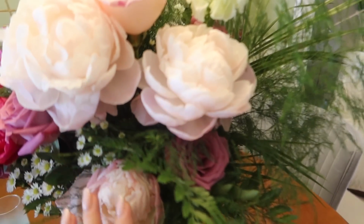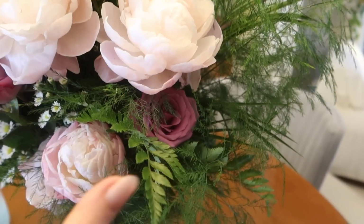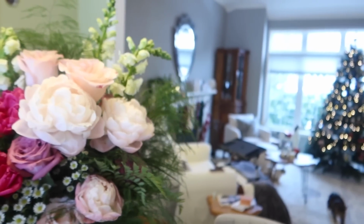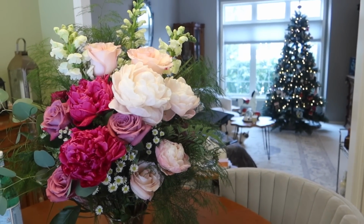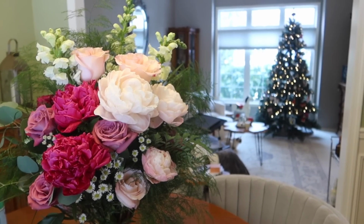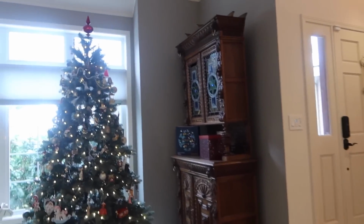But it has peonies, which I think are out of season. They're so beautiful. And roses in kind of ombre shades. And what I love about it too is how fragrant it is. If you've ever smelled Jo Malone's peony candle, it smells exactly like this. I don't think I've ever gotten such fragrant peonies before, so I just love that. It's just very me.